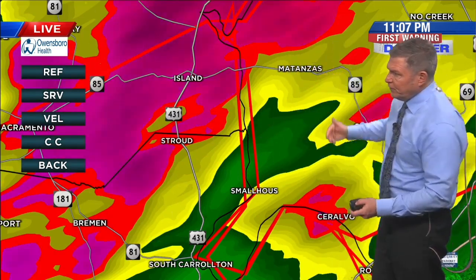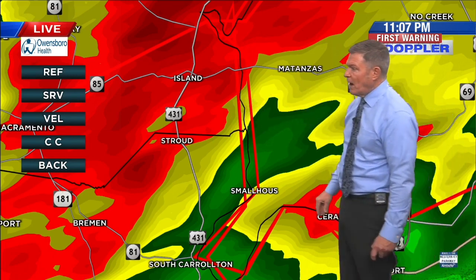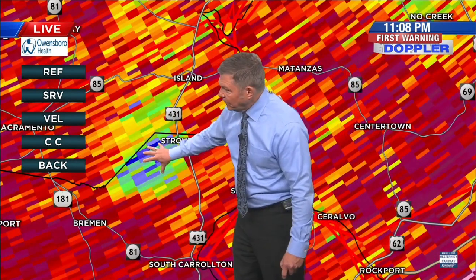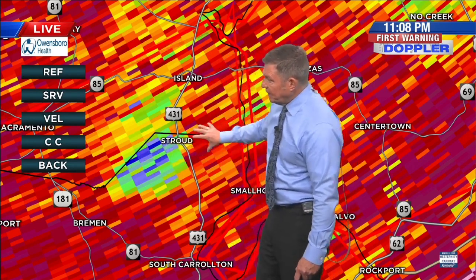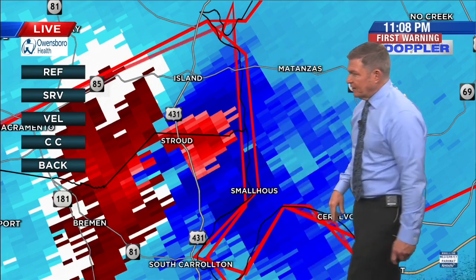This is the traditional view, doesn't really tell you a lot here, but it could be now over towards Matanzas and moving now into western Ohio County. So we're just kind of going back and forth between the different sets of data here. This is really the best indicator of where the tornado is. That's where the debris is in the air. So that's a good indicator right there. So we're going to continue to keep an eye on that. And then you got your couplet on the velocity data.